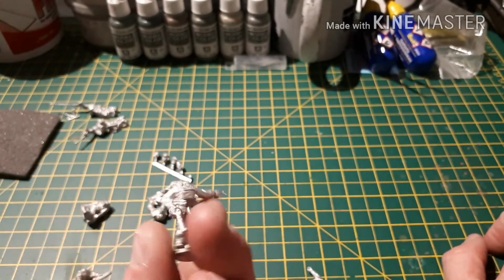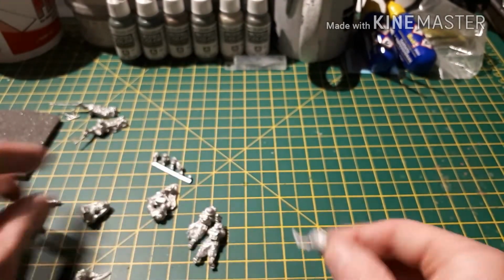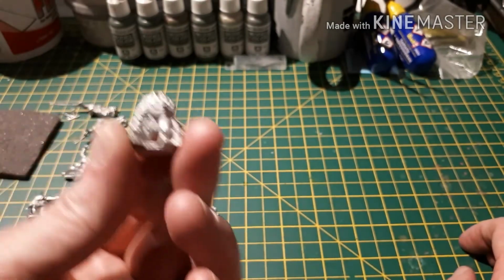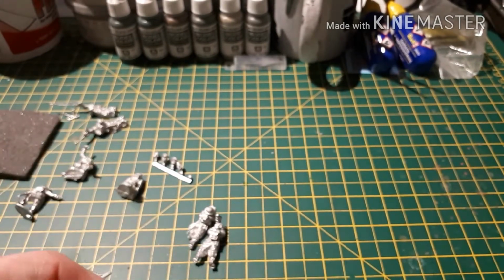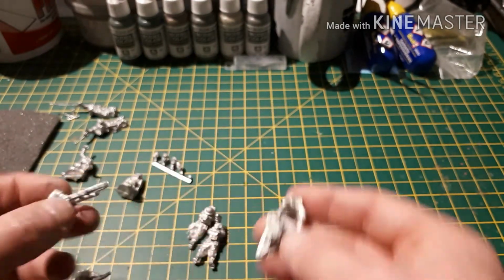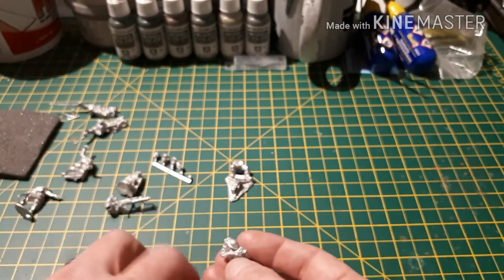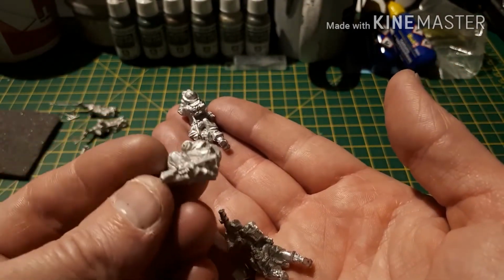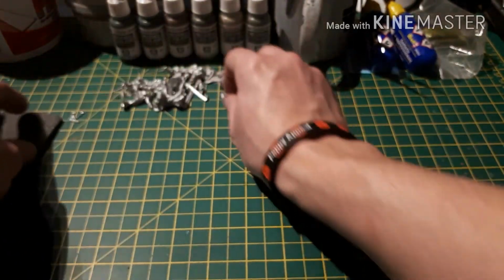We have an NCO. We have a 2-inch mortar loader. We have the ammo carrier for the Vickers machine gun. We have the base and the torso of the Vickers machine gun. And then these guys, a 2-inch mortar, the spotter for the anti-tank rifle, and the loader for the Bren. So we'll put all those to one side.